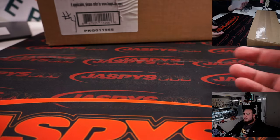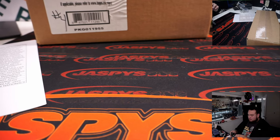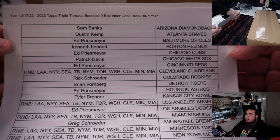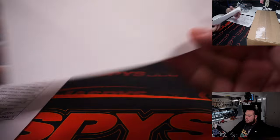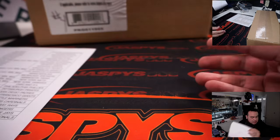Alright, here we go, guys. So let me fix my camera here. Alright, so we had a little RMB for a couple teams there. So there's everybody else that bought in straight up. And here are the customers in the random number block. Feature all of those teams there. Good luck to everybody.